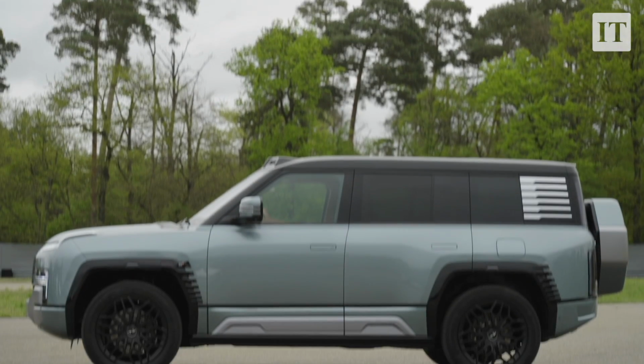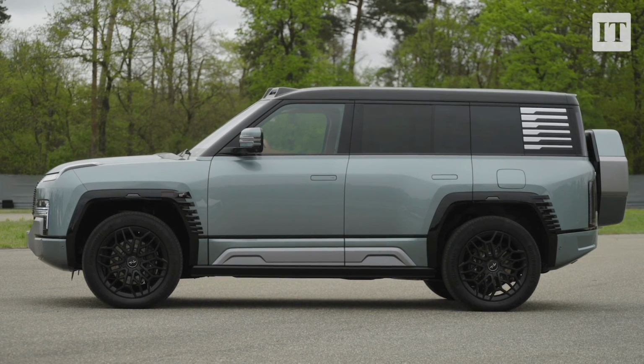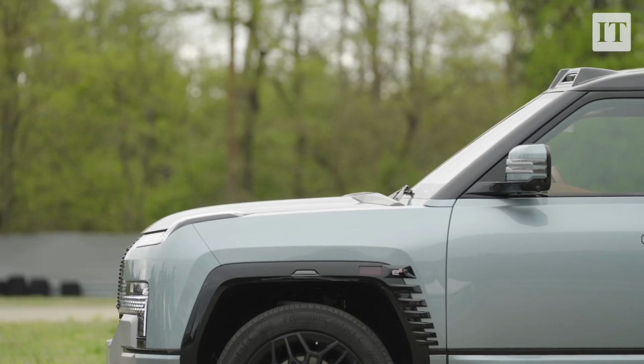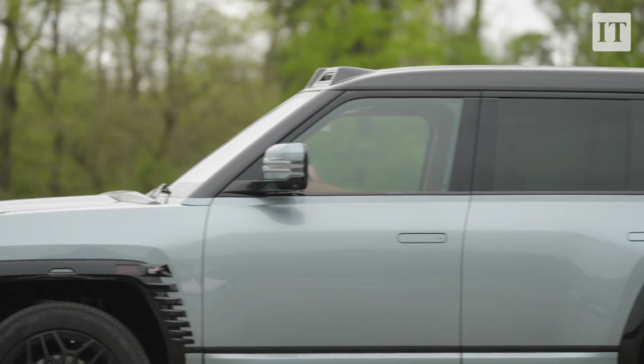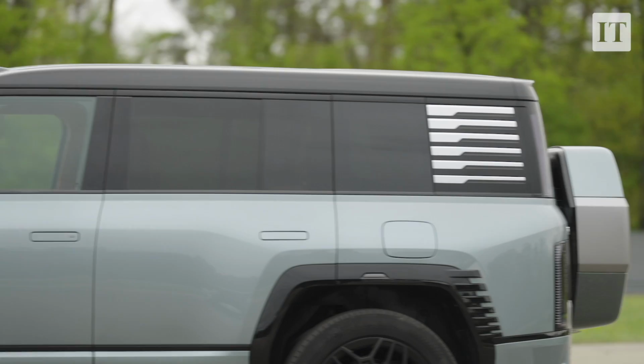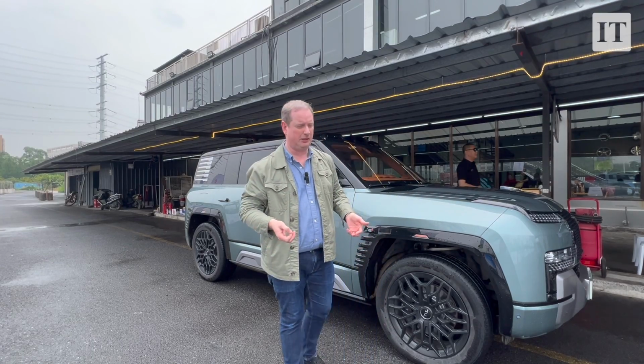Underneath here is an electric powertrain. There's 4 electric motors, one for each wheel. But it's not purely electric because there's also a 2-litre engine on board, which is a range extender. It doesn't drive the car directly, but it does keep the battery topped up and gives it a range on a full tank of fuel and a full charge of the batteries of well over 1,000 kilometres.